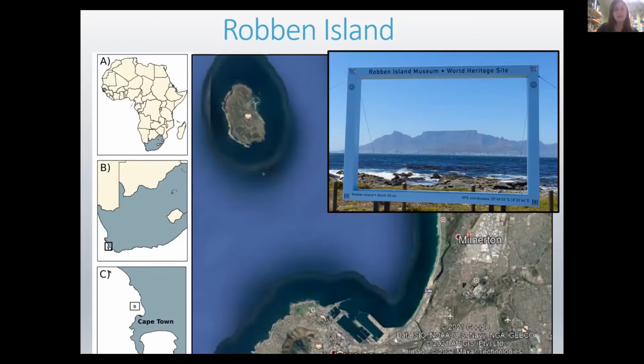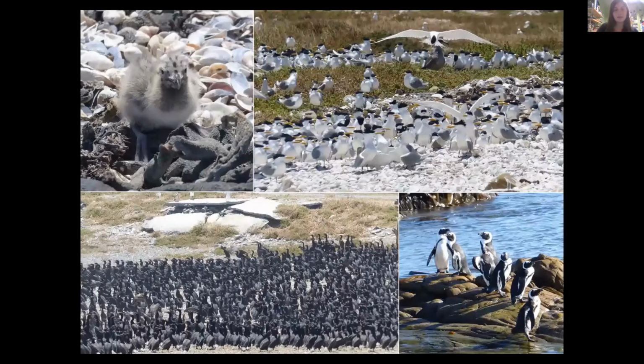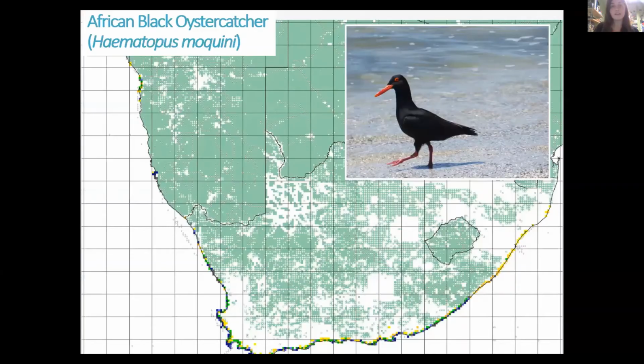And less known, but also very important, Robben Island is an important marine conservation area for a lot of coastal bird species and marine, as for example, kelp gulls here, swift terns, Cape cormorants, and the endangered African penguin. And there are also some migrant species, such as the turnstone, that go to Robben Island during the summer, the Austral summer. And Robben Island is also an important breeding area for our protagonist today, the African Black Oystercatcher.